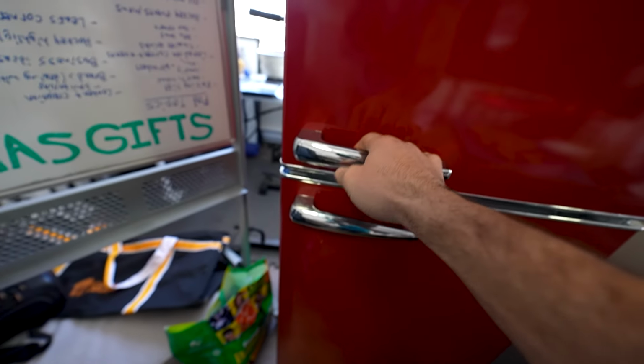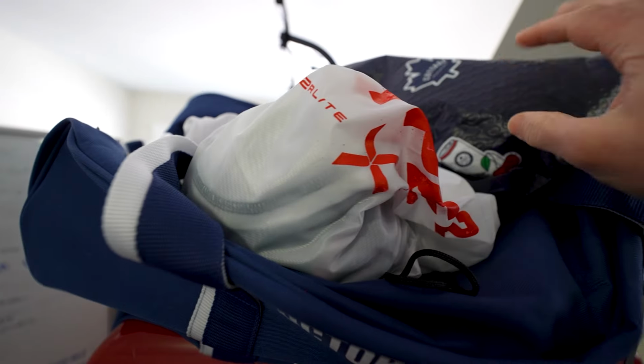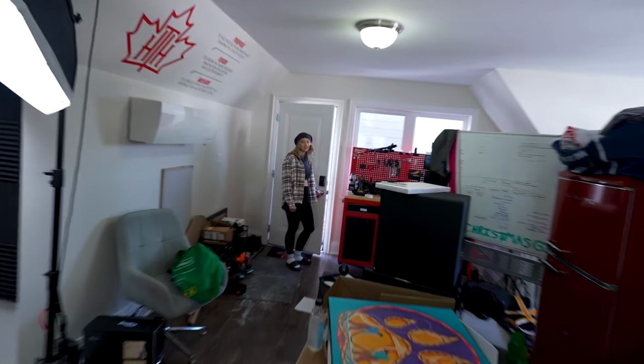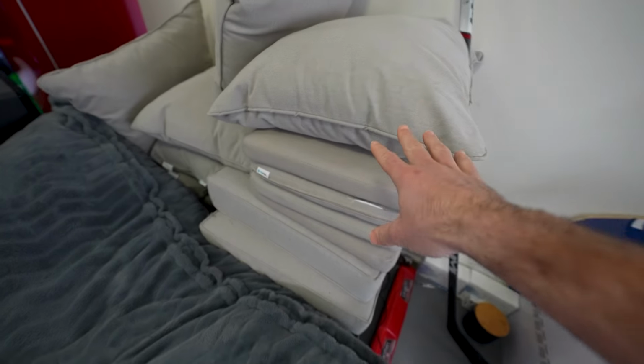Here is the company fridge. We have an old pumpkin pie merch sitting on top of it. And then over here, we have a big stack of cushions from the patio furniture, which is Sammy's fault. This loft would be perfectly organized if it weren't for these.